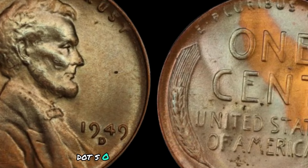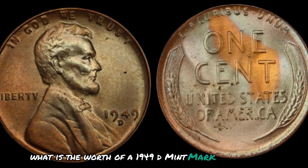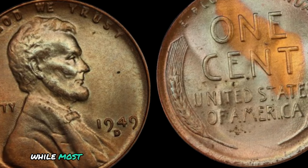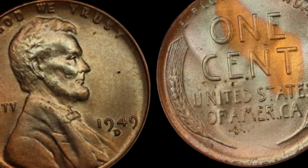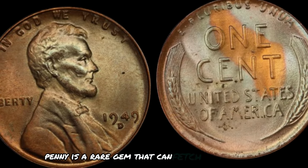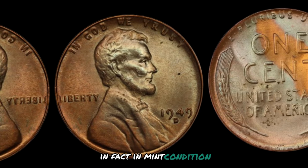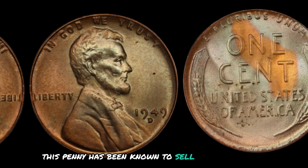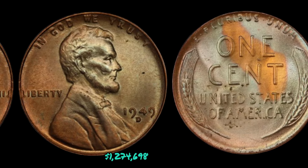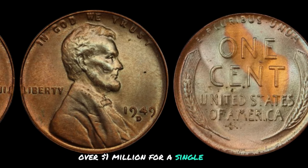So, you're probably wondering, what is the worth of a 1949 D Mint Mark Lincoln penny? Well, prepare to be amazed. While most pennies from this era are worth face value or a few cents, the 1949 D penny is a rare gem that can fetch a pretty penny on the collector's market. In fact, in mint condition, this penny has been known to sell for a whopping $1,274,698. That's right, over $1 million for a single penny.